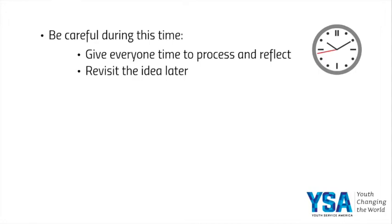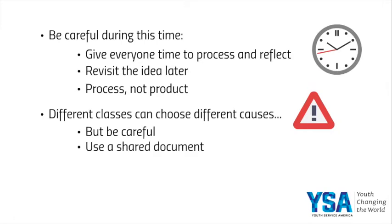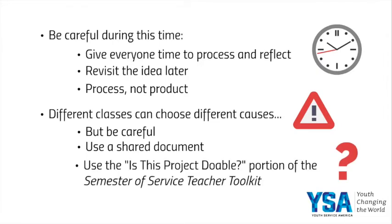When looking at a semester of service, it's really about the process, not necessarily the product. If you teach multiple classes, you can have different classes choose various causes, but that takes a lot of management on a teacher's part. You might want to consider using a Google Doc or other shared documents so the classes can communicate with each other throughout. In some cases, you might have multiple projects within a semester of service, but you should proceed with caution and make sure to use the "Is this project doable?" section in the Semester of Service Teacher Toolkit, which we're going to revisit later in this training.